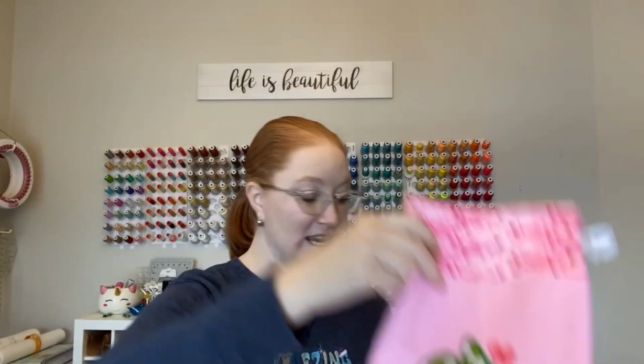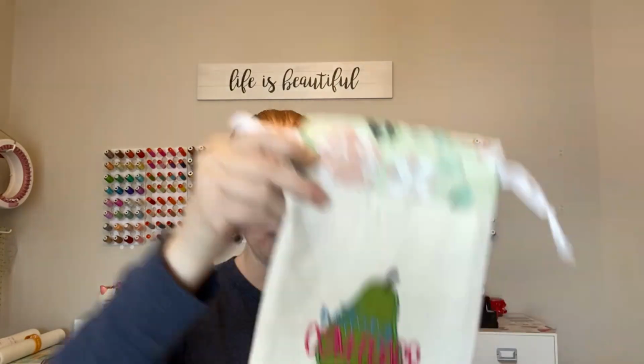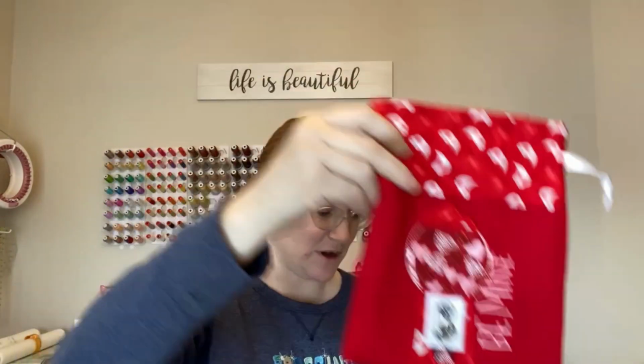One in Chameleon. I don't know what I'm gonna do with them, although my sister has claimed this one, Soy Into You, to give to her partner. Nothing Compares to You. Some fruit. I Really Cared About You. Be Mine. This is the Kimberbell one. And then, another one of the Happy Birthday Kimberbell ones.